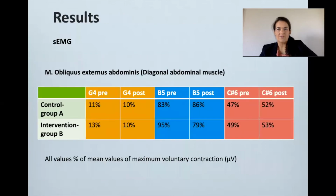As an example, you can here see a table with the percentage of maximal voluntary contraction of the external oblique. So we have pre and post of the G4, the B5, and the C#6 here. And we have control group A and B. And you can see that between groups and also pre and post, there was really no significant difference.